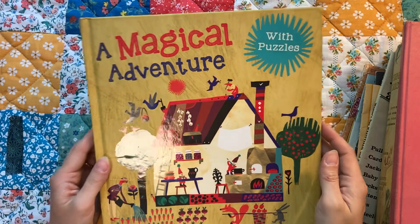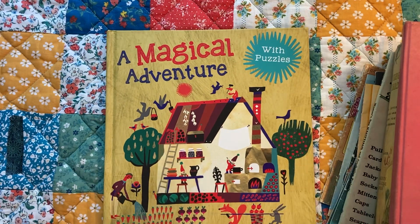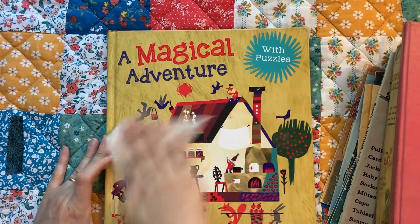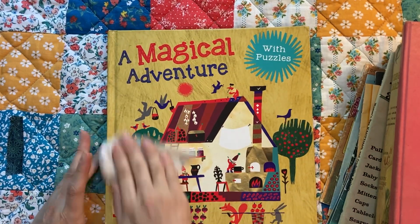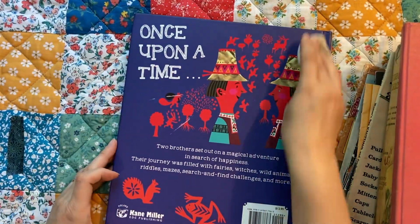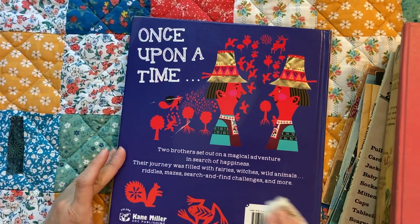This one is A Magical Adventure. This needs to be wiped down for sure. Gross. You know when you pick up a book that's like really dusty and like grimy? I do not like that feeling.